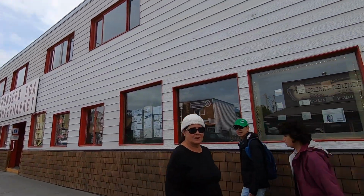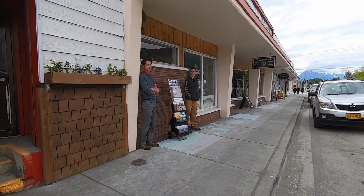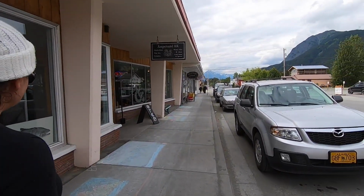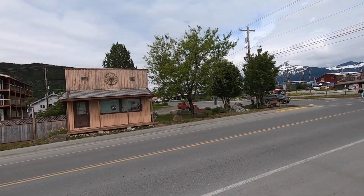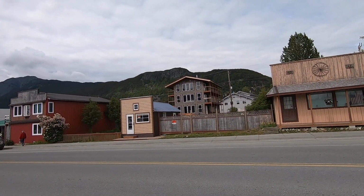Hauser's IGA Supermarket. So it was a market. Hi. How you guys doing today? Doing great. Great? Great. Walking up this street. It's called Main Street. Look at that multi-level high-rise they're building there.